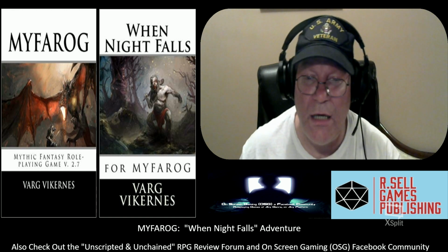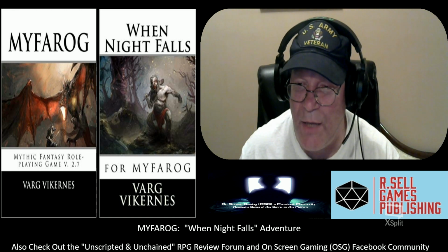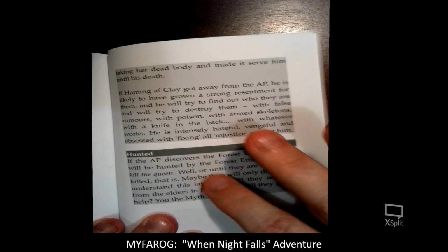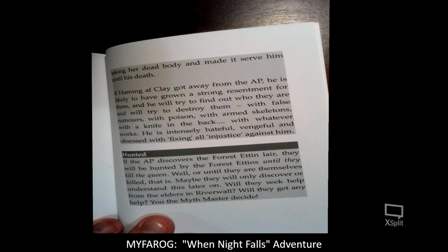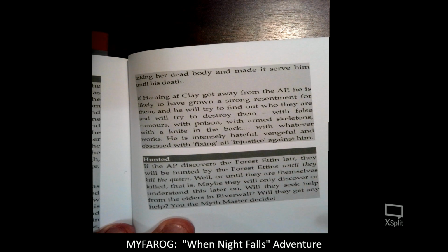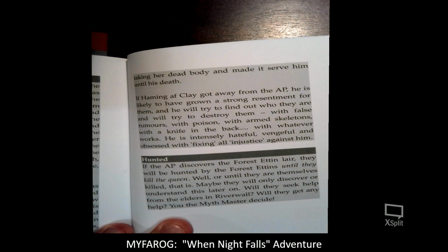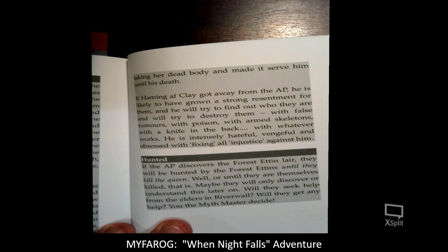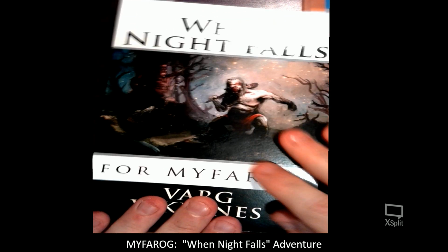And then finally, the last thing I'll point out here. So finally, the last tab I put in was dealing with the party receiving experience, and then at the end, it leads into the next possibility of an adventure. So it goes here: will they get any help? You and the Myth Master will decide. Game Master in this case will decide whether or not the characters will then take this story and move on to something else.